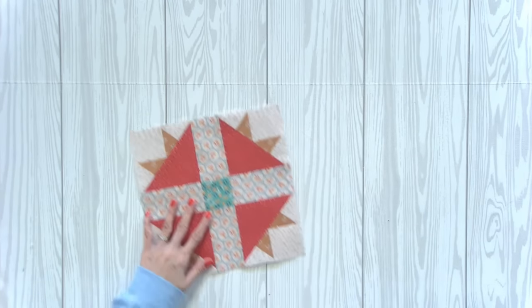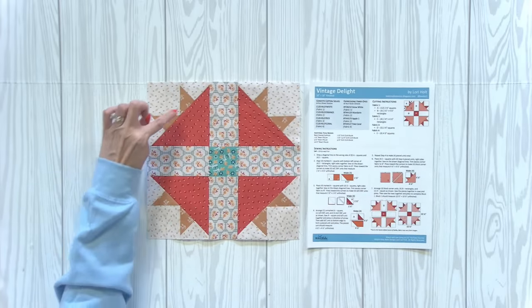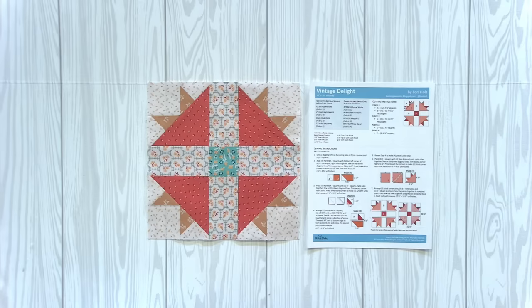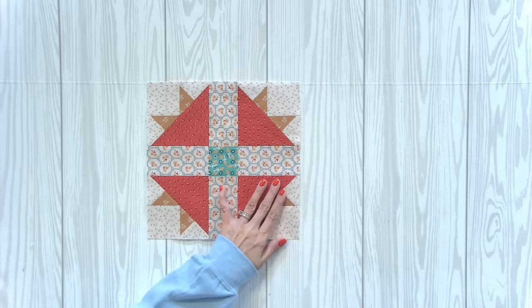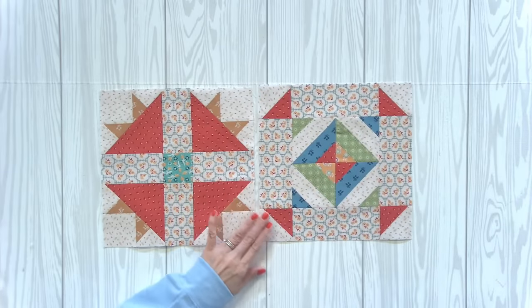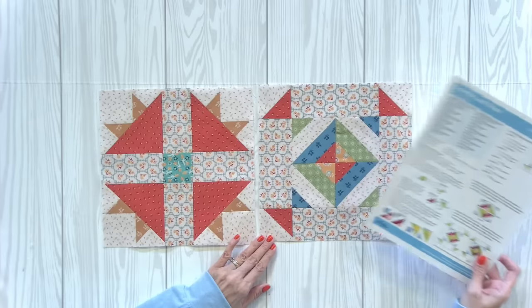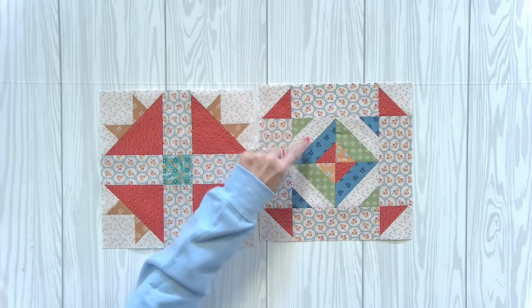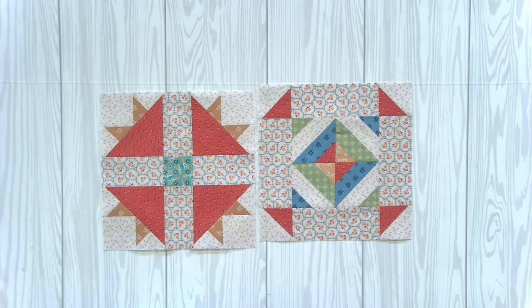So this is block 1, designed by Lori Holt. On this one, I used H100 here. I pieced it a little bit different. There is a free video that Lori has on how you make this block. That's block 1, Vintage Delight. Block 2 is designed by Beverly McCullough. It's called Sparkle and Shine. And I used triangle paper for these two, and then just added corner squares.